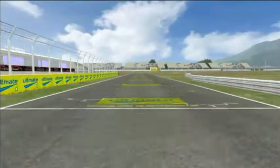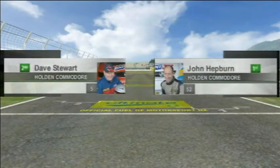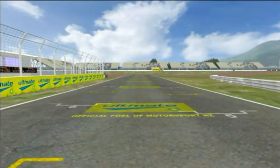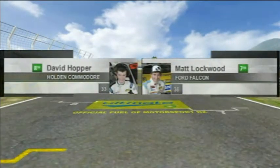And here's how they line up for the final outing of the season. John Hepburn and Dave Stewart on the front row. Remember, it is reverse grid. That means lots of fun. Dale Williams and Darren Henderson, grid 2. On grid 5 and 6, Christina Orr and Shannon Coker. Matt Lockwood, David Hopper, rounding out the 4th row.